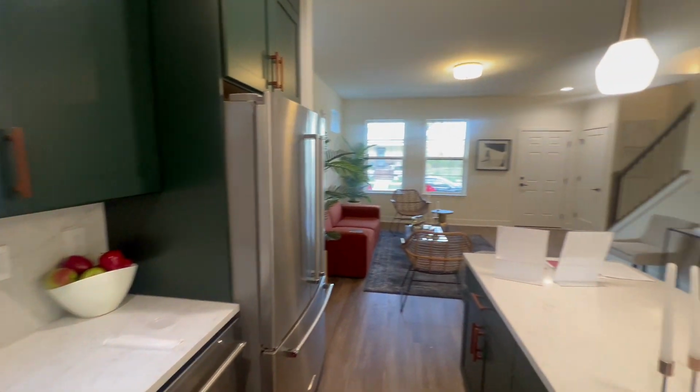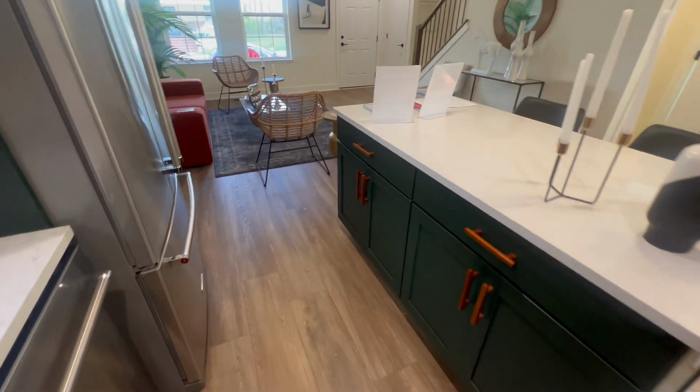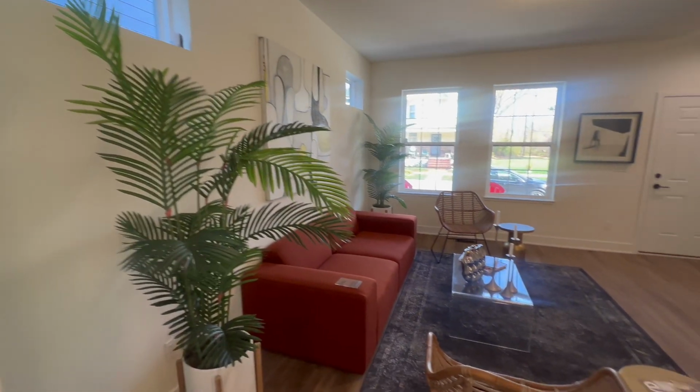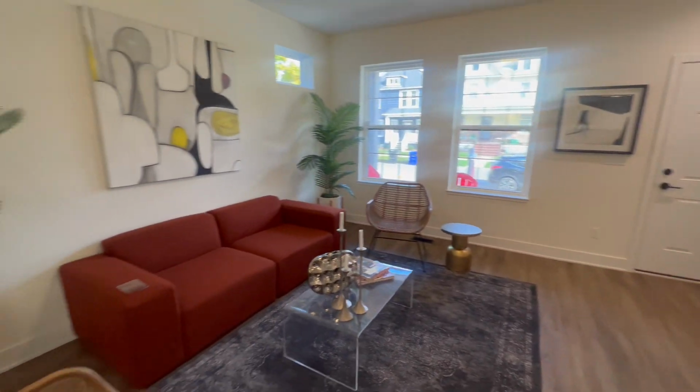I really like the color green. My birthday is in May. My birthstone is emerald. Maybe that's a part of the reason why. But honestly, when I walked in, the kitchen just instantly grabbed my eye with those green cabinets. I just love it. And then we're getting another look at the living area.